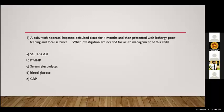A baby with neonatal hepatitis defaulted clinic for 4 months and then presented with lethargy, poor feeding and focal seizures. What investigations are needed for acute management of this child?